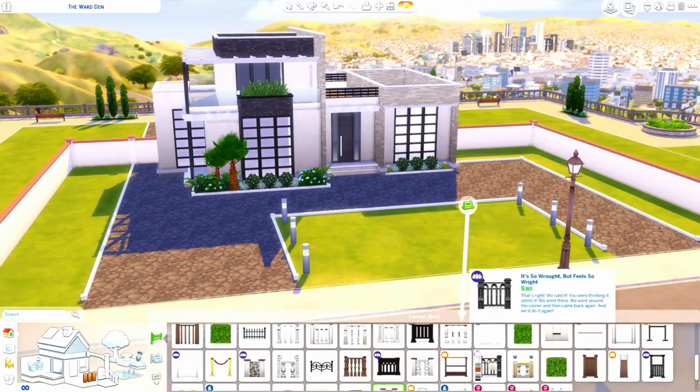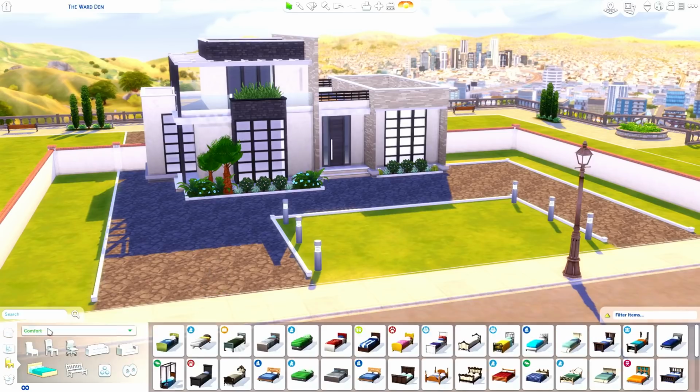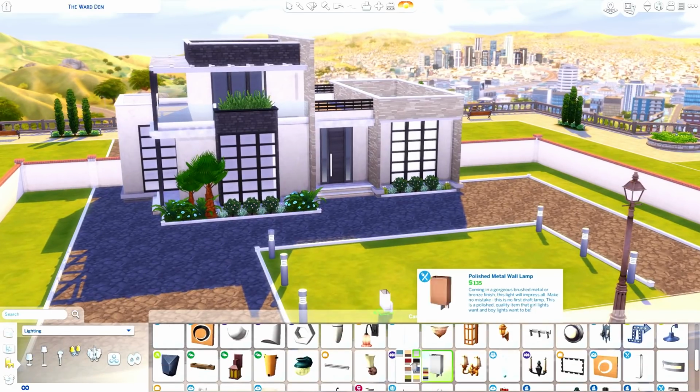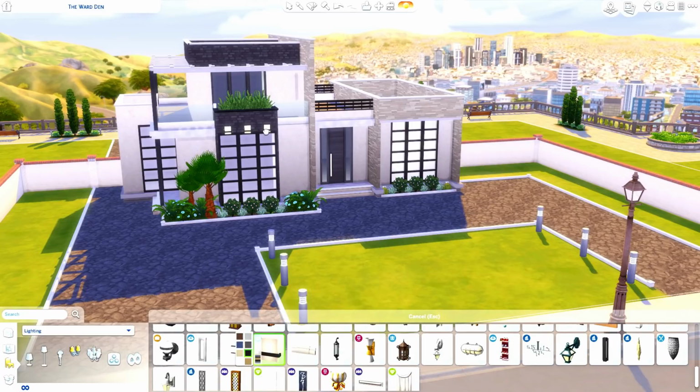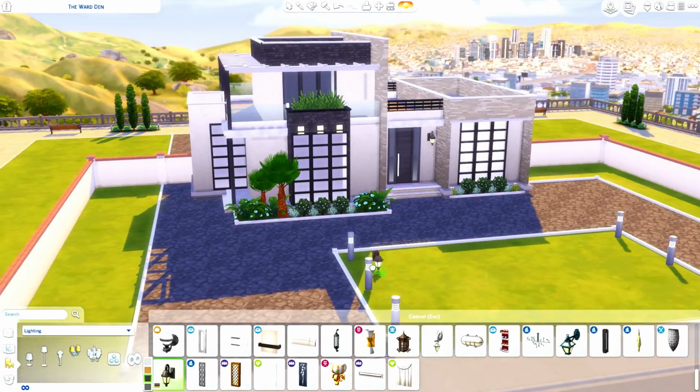And as I was building this, towards the end, I started thinking this would actually make a really cute sushi restaurant or something like that. So I want to do a couple more builds in the Magnolia Promenade. You guys, I never build over there.